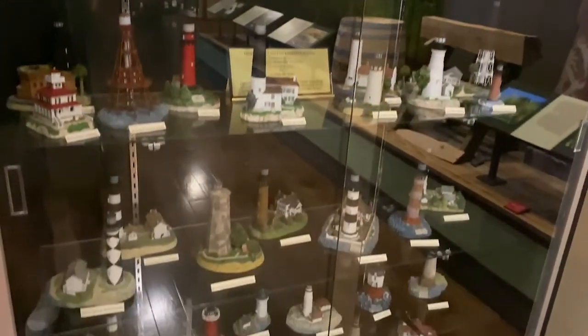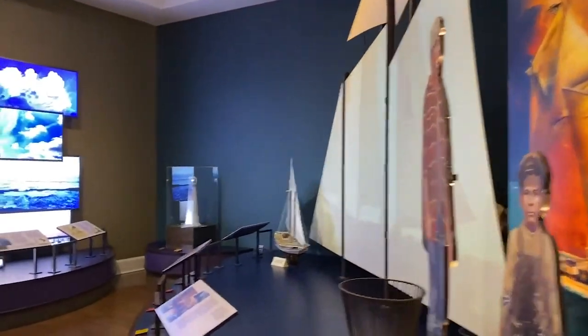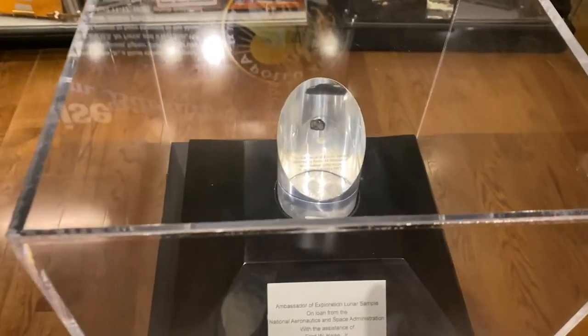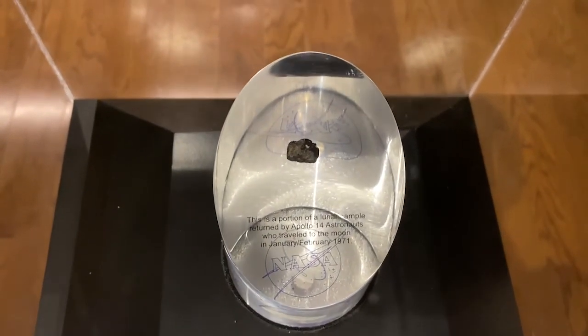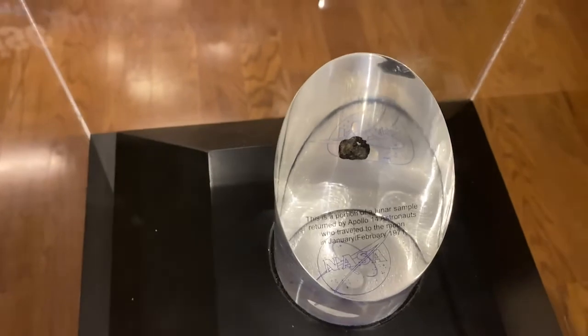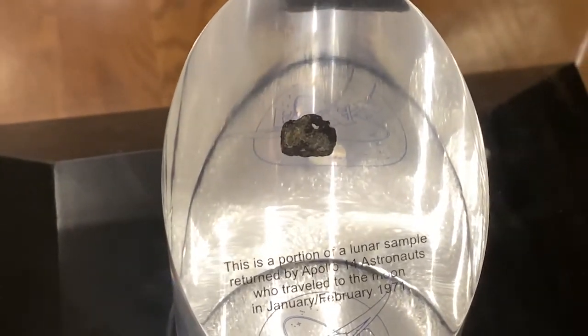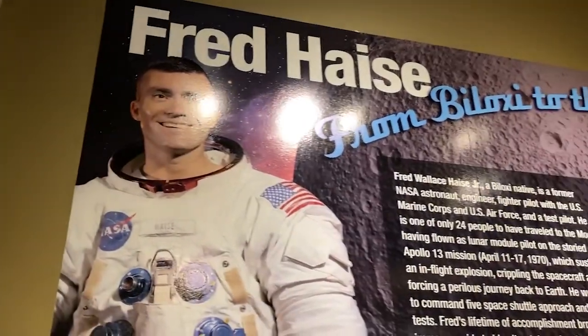A whole lot of lighthouses. Although officially retired. This is pretty cool. Fred Haise was a local guy from Biloxi that went to the moon. And here on display is a moon rock. Actual sample returned from Apollo 14 astronauts. Very cool. Old Fred Haise. Maybe one day in Madison County, Ohio, I'll be in a museum for doing something.